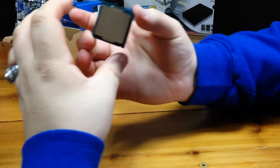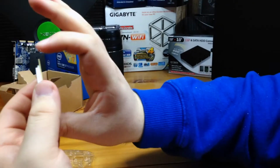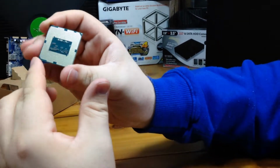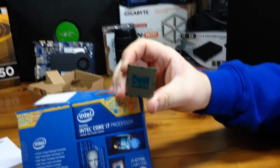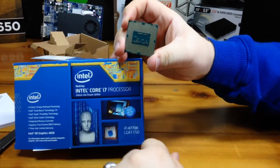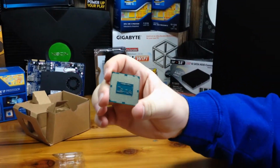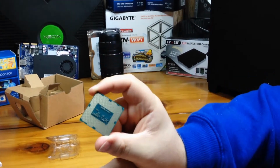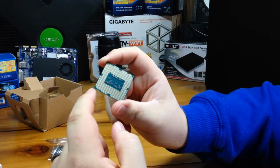And there it is. And there's the back. Because from the box over here, it tells us that this is running on socket 1150. That means that there are 1,150 little gold contact pads on the back of this processor. Huh. So, what's there to say about this? This is pretty much as good as you can get without going 2011 and spending a lot more money.